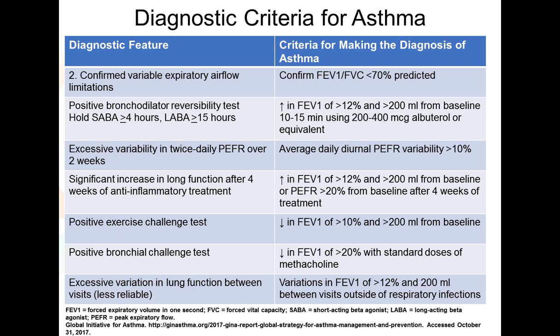So the SABA is the short-acting and the LABA is the long-acting, and that's how long we want to hold those drugs before we do the spirometry. On the same line, on the right-hand side, we talk about the FEV1, and that's a very important point. As a general rule, when we do spirometry in a patient, we do a baseline test, then give them the bronchodilator, 200 or 400 micrograms of albuterol, or 2.5 milligrams of nebulized albuterol. After about 10 or 15 minutes, we repeat the spirometry test. If we see an FEV1 that increases by about 12% and 200 ml from baseline, that's a reactive airway component, and you're relatively talking about a patient who has asthma. Now, a lot of the things I'm going to be talking about today are from the GINA guidelines.